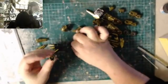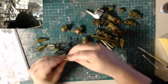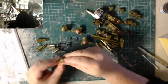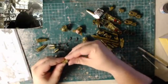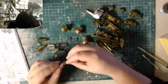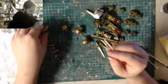Okay. Now, this is a bit tricky trying to get these into position. Oh, shit. Aha. The little thruster bits, they just snap. They're gonna snap no matter what. So that broke off. Let's put a bit of glue in there and hope for the best. Hope that just works.